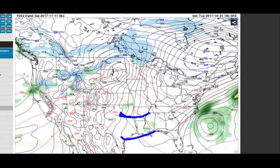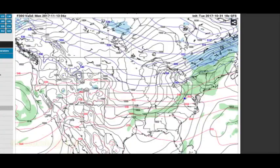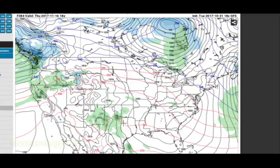A little bit of a backdoor front in Texas there. More cold air coming across the Rockies. And then we get a blast southward of cold air on the 13th and 14th there. So what this means is for the central U.S., at least, it's going to be pretty warm for the first week of November and maybe the half of the second week. And then we will start cooling down with a little bit of these mild polar outbreaks. And then we get back into kind of a southerly flow once again for the 16th.